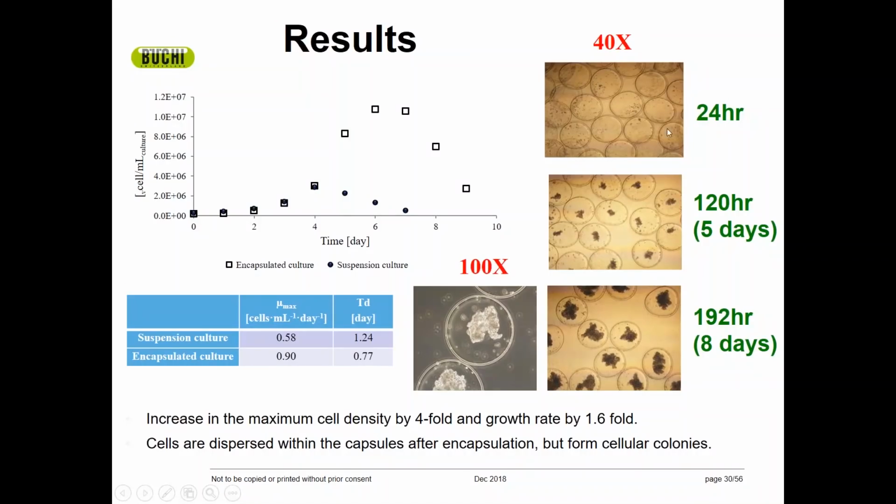So here, under a microscope, we have the cells encapsulated, and this is the growth of them over 8 days. So you can see them actually growing inside while they're in the bioreactor. And as I said, there was a fourfold increase in cell density, and the growth rate increased by 1.64, which can be massive at large scale when it comes to the economics of a process itself.